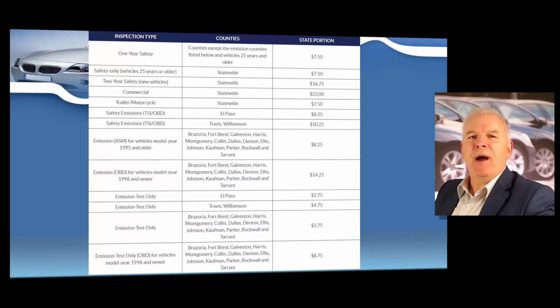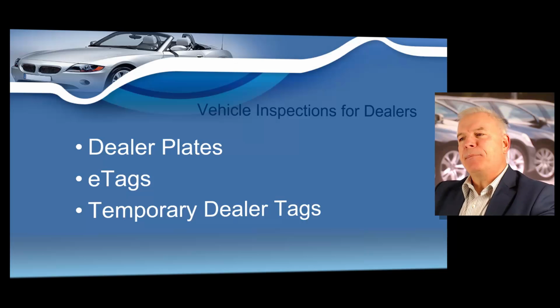Here you see the statewide inspection rates. First, you see a breakdown of statewide safety emissions requirements, and then you see the requirements for each different county in the state. Dealer plates.